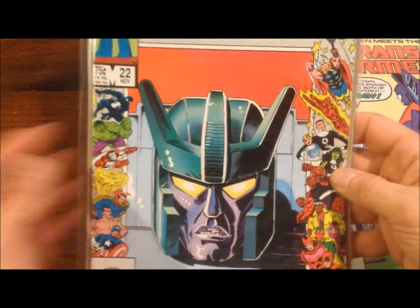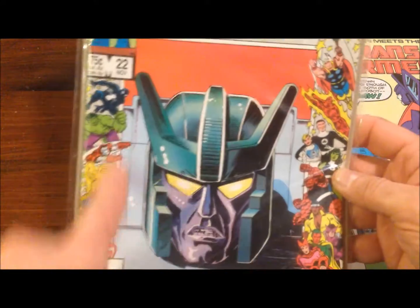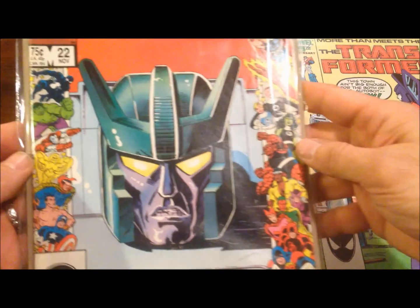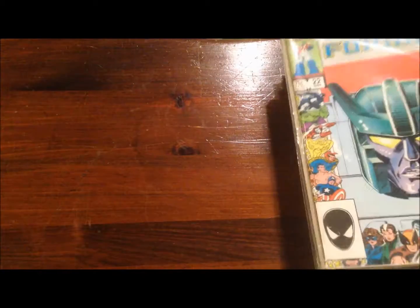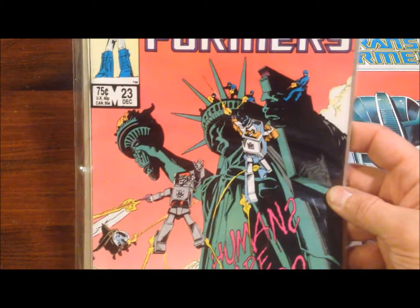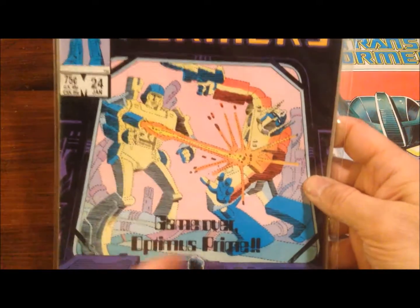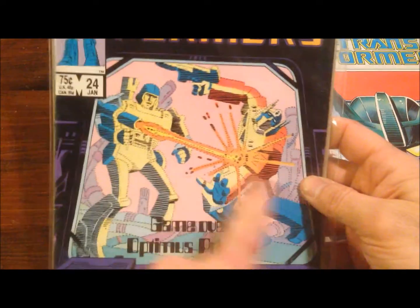Seekers and aerial bots. Issue 22. Megatron looking really weird with a new head sculpt and a whole bunch of... So I guess a whole bunch of people. There you go. Number 23, Runabout Run Amok, or graffitiing up the Statue of Liberty. 23. And 24. This is where Optimus Prime actually dies.